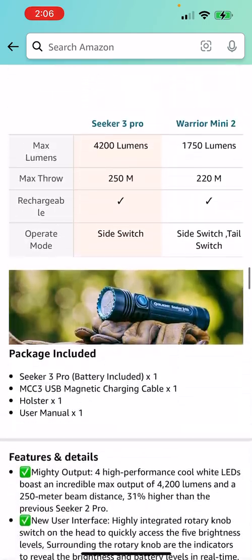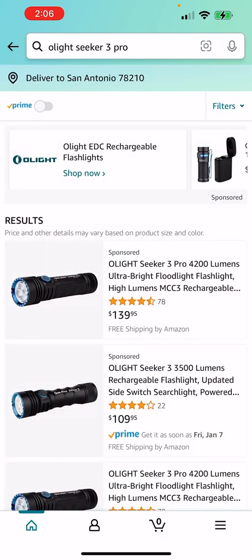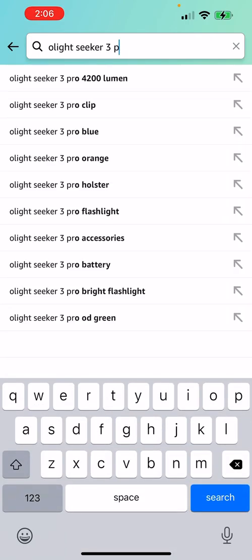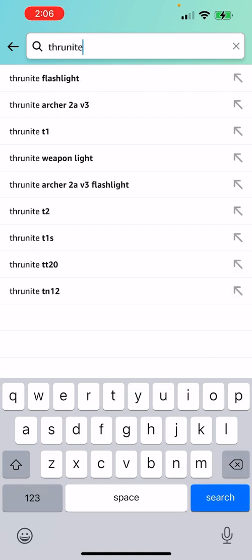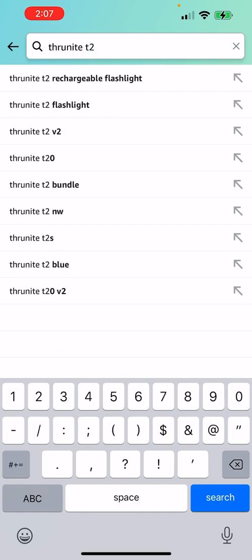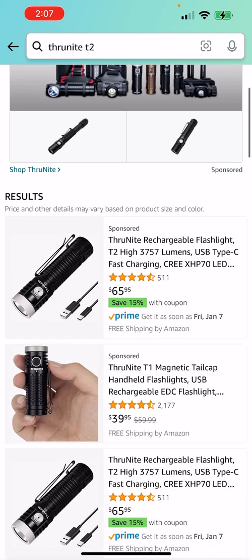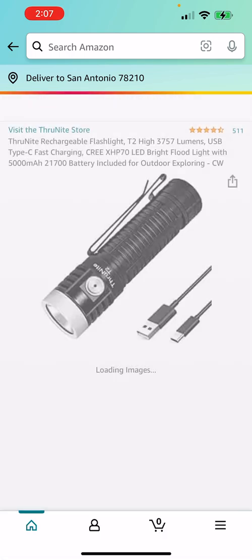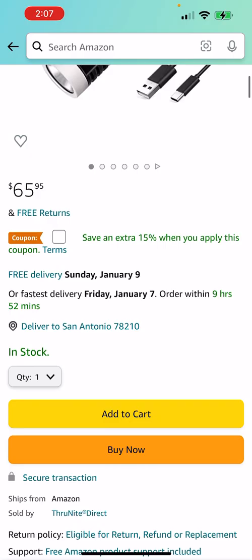I can also recommend these 3 lights. These are the 3 lights that I would carry, but if it was a dire situation, I would take the Streamlight T2. This is the flashlight that I think would probably be the most needed flashlight ever.